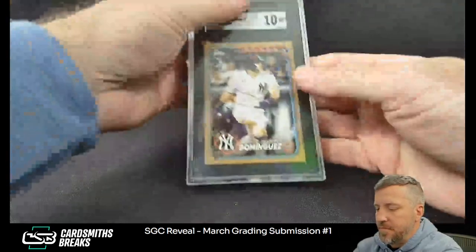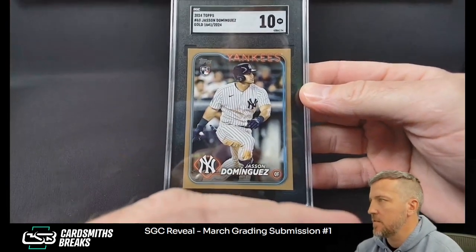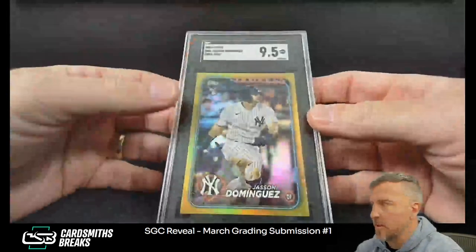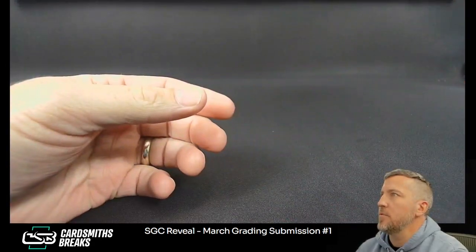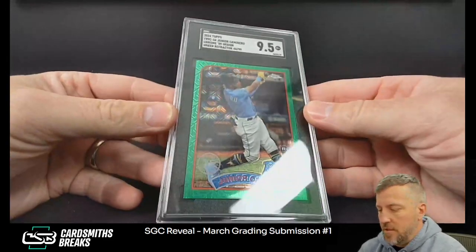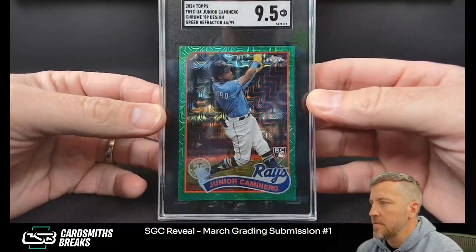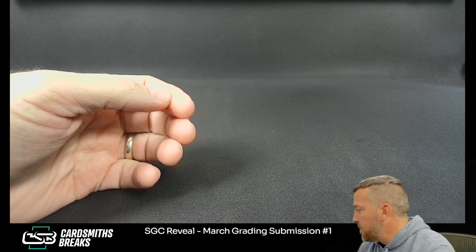JP from Jules Break. A Jules Break. Dominguez Gold, 10. Man, this is killing me. It just doesn't fit. And another Jason. The gold foil got a 9.5. Both from Jules Breaks. Also from a Jules Break, Junior Caminero. Silver Pack Rookie Green to 99. Got a 9.5. The 89 design. Good results.